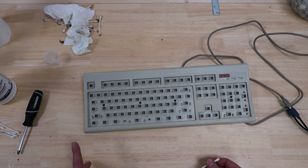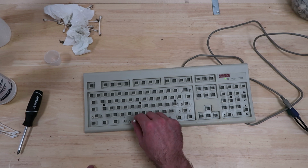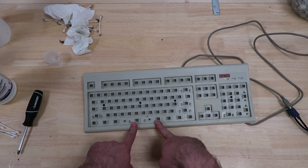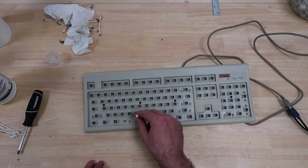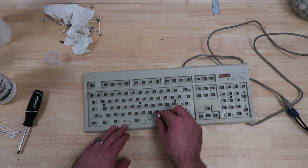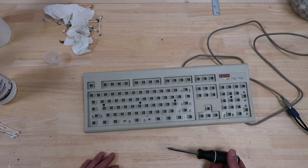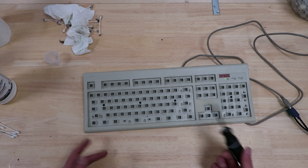I think I mentioned earlier the spacebar was not working very well, and the spacebar actually uses both of these depending on which side you're pressing on. And if I press on this one, it's working on the screen. Sorry, you can't see it. And then this one does nothing. And so, unfortunately, that means I need to take this apart and probably clean some contacts.